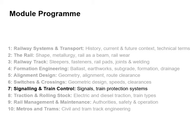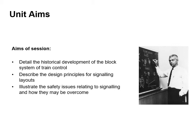So the aim of this session is to detail the historical development of the block system of train control. I'm also going to describe the design principles for signalling layouts. I'm going to illustrate the safety issues relating to the signalling and how they may be overcome.